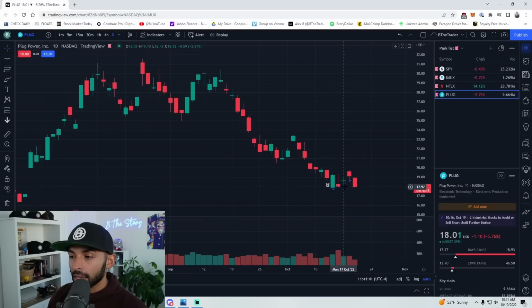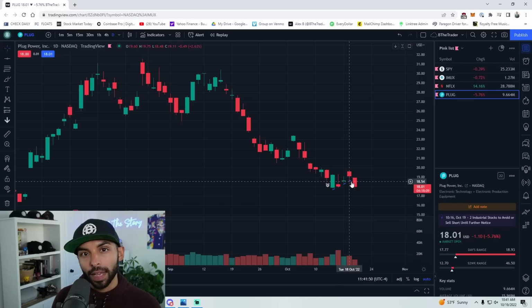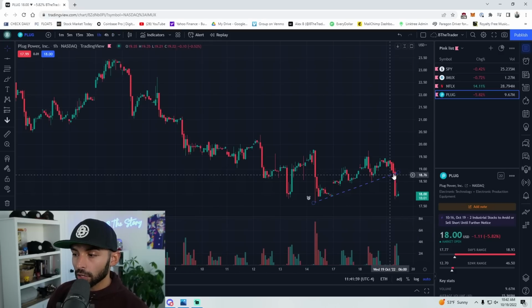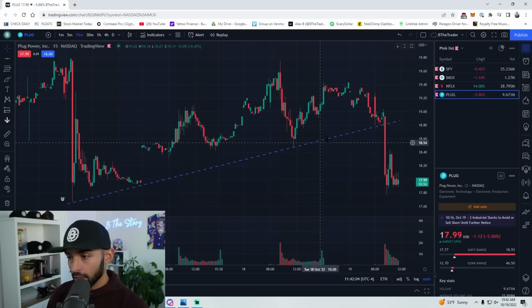You can see this nice little uptrend line on the daily chart. Now the daily chart is super important. I need to see the daily chart setup as well as intraday and multi-day. So we can see a multi-day trend line forming. And if you go to the hourly and zoom out, you can see that trend line still there. That's something that I need to see. If we go to the 15-minute, you'll see it's still there.